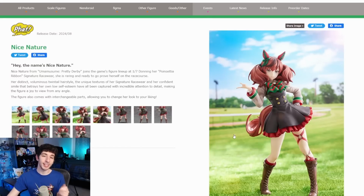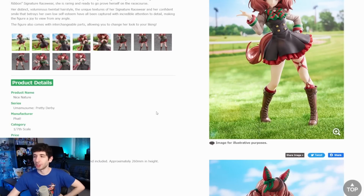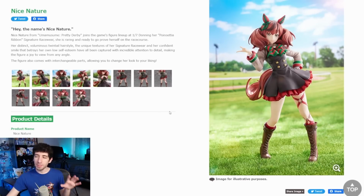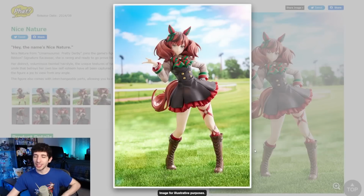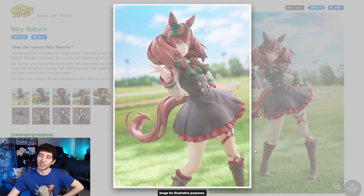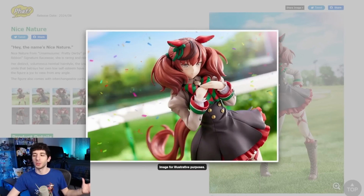Next up is Nice Nature from Uma Musume, a 1/7 scale that's unfortunately going to cost you 27,800 yen. Might be the worst price figure so far, if you ask me, but it is justified a little bit because she does come with some optional parts. If you don't like this expression and this pose, you could change it, where she has her hands by her chest, her ears are drooping down, and she's a little bit shy.